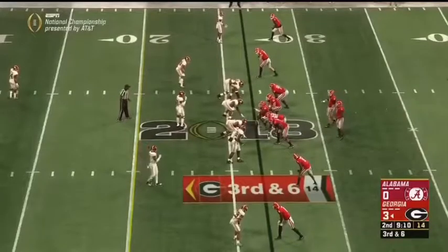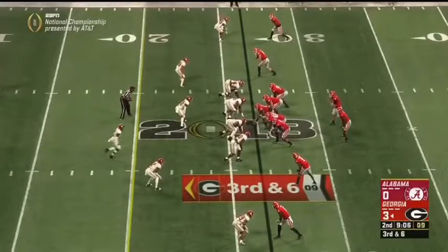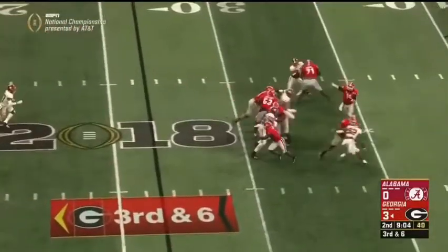Get out of a bad run play into a good run play. Not just run to pass, run to run. Comes the blitz late. Dogs need 6. They're in field goal range.